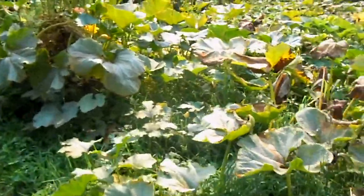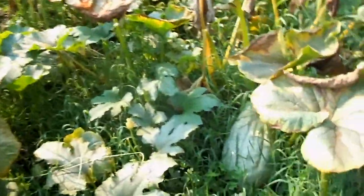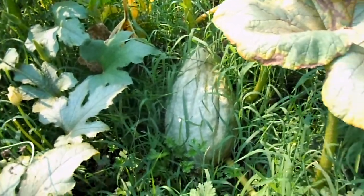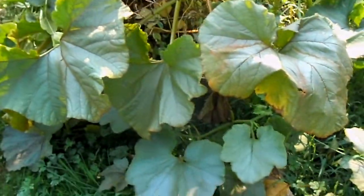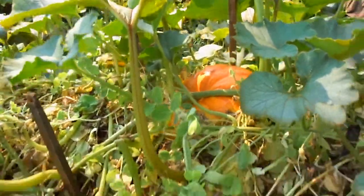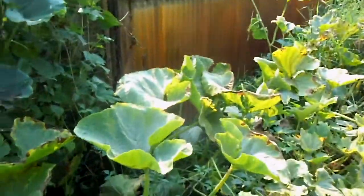I'll show you one of them right over here. This is called Blue Hubbard. This thing's probably about, I'd say, 18 inches long. Probably be getting a little bit bigger. They're huge. They have so much squash in them. Here's another squash that's just kind of taken over the pea fence. As you can see, they're all over the place. There's some more hiding back there. It's always a surprise when all these leaves die back, and then you see the treasures that are left behind in the form of food.